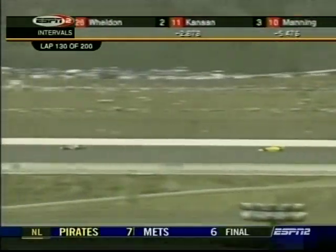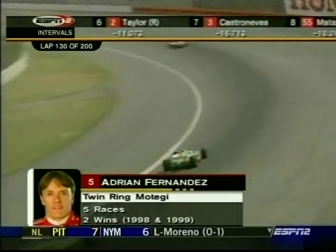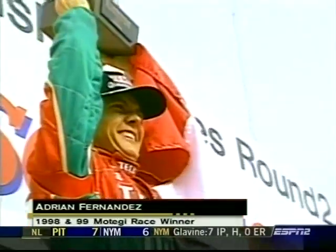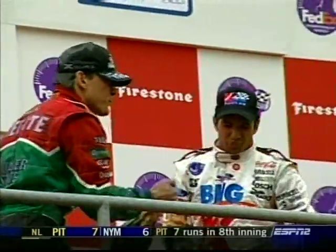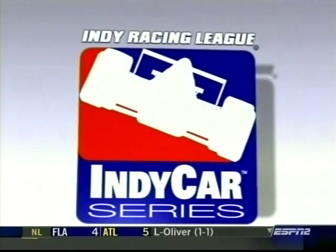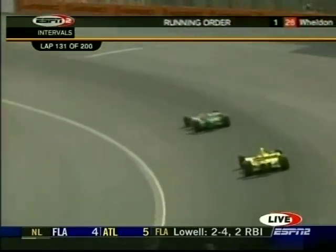Get a glimpse there of the number 5 car of Adrian Fernandez. When Kart raced here, he won twice. Hoisted that trophy. Not just the trophy. The Japanese are very well known for taking particularly great care of the winner with gifts here. Adrian, now his second race in the Indy Racing League, currently 13th, a lap behind the lead. Got Scheckter all over the back end of his car.